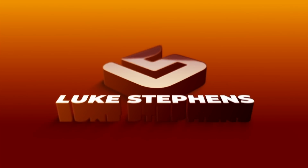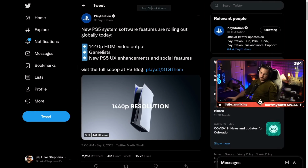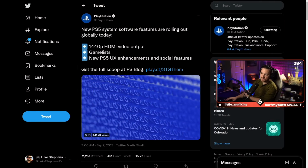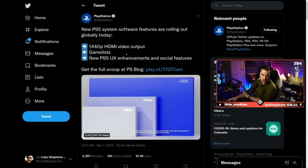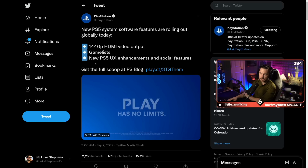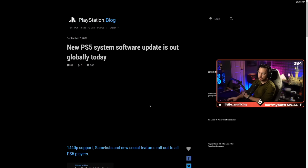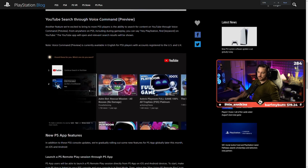So there's a new update to the PlayStation 5 firmware, software, whatever, that just hit today. And it is supporting 1440p HDMI video output, game lists, which I'm not entirely sure what that means. Add new PS5 UX enhancements and social features. And if we look at the actual blog, so the game lists, let's zoom in here.